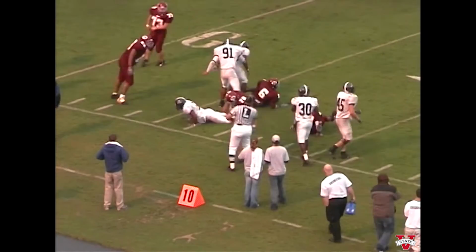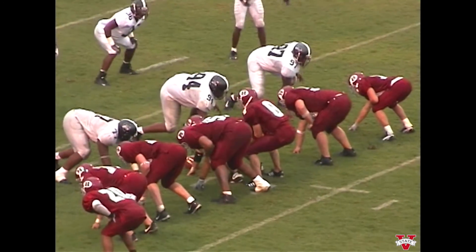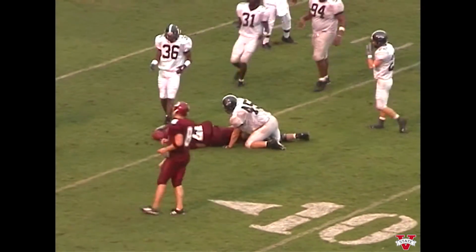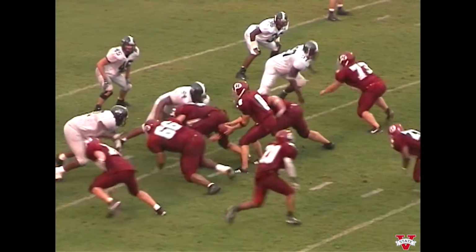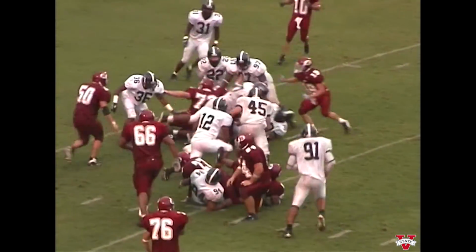Inside the 10. Christensen under center. Gives it to the fullback. All kinds of room. Cody Thomas brings number 27 on. Touchdown on last football game. Christensen gives it to Rakitic, and they hit him and keep him out of the end zone at the one.